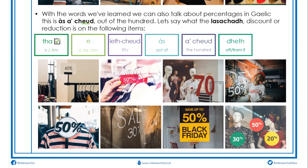Ha lasachadh an seo cuideachd, agus ha e trichead as a hiad ye, no deich ar fhichead as a hiad ye. On Black Friday you get 50% off. Suas gu leth-cheud as a hiad ye, up to 50%. Agus an seo, ha aodach aon, agus ha lasachadh ann an aodach, ha lasachadh trichead as a hiad, leth-cheud as a hiad agus fichead as a hiad.